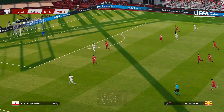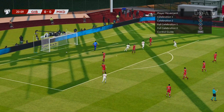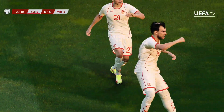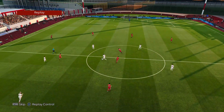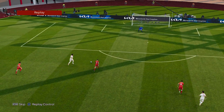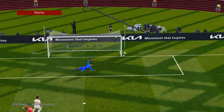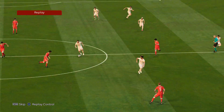To Pandev in space. There's a goal for North Macedonia. Goran Pandev confidently strikes it into the corner, and it's 1-0 to North Macedonia. Brilliant strike.